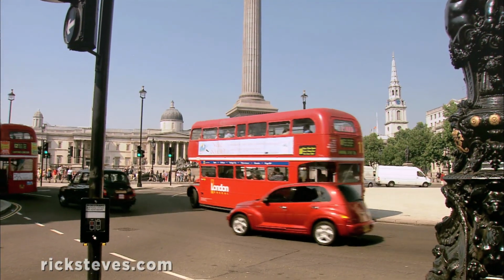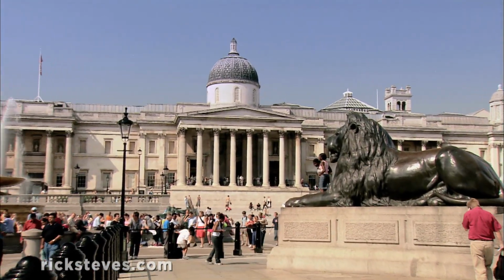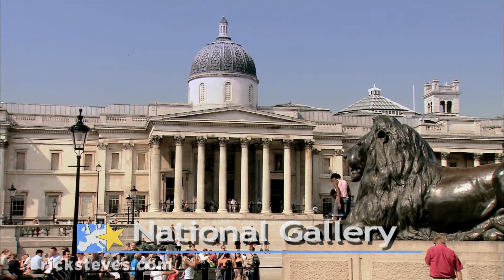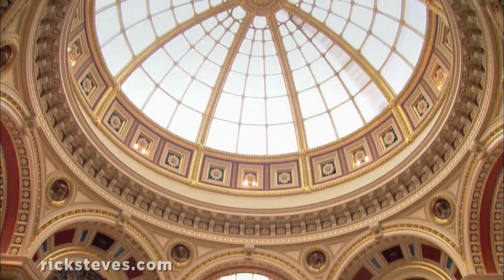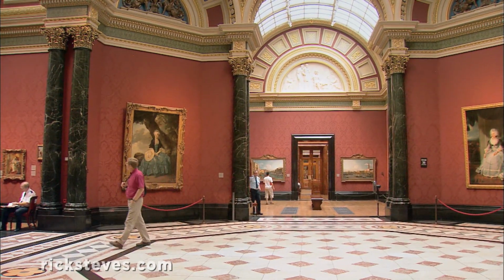Nearby, Trafalgar Square is another vibrant people zone. And overlooking it is the National Gallery, with London's greatest collection of European paintings. The National Gallery lets you tour the sweeping story of European art without ever crossing the Channel.